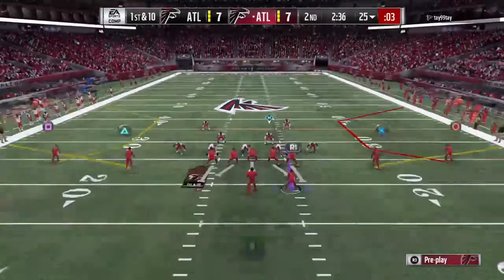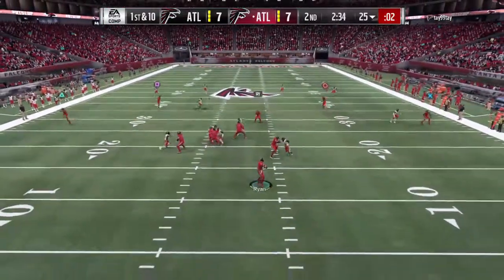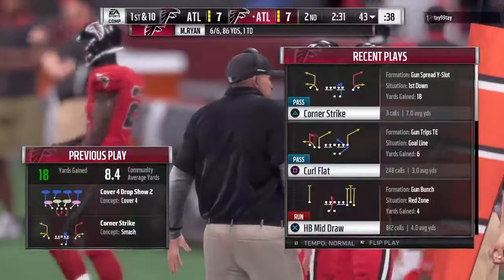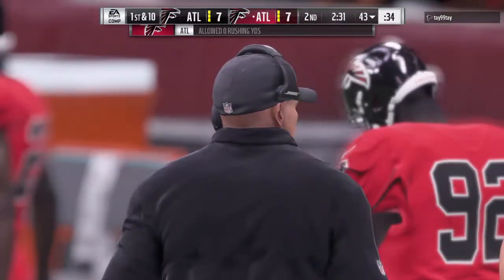Time running out here on the play clock. Throwing now, Ryan on first down. Connects with Sanu right side. And he goes out of bounds across the 40-yard line. He goes for 18 there as the drive will continue.